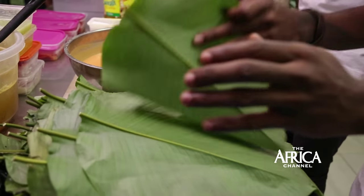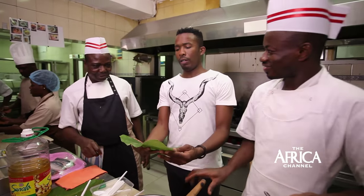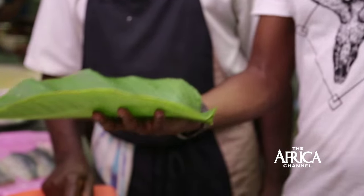This is beautiful. It's almost like a banana leaf, but it's not a banana leaf. And traditionally, this is how it's prepared, in the leaf.